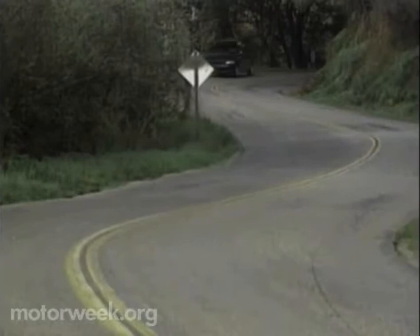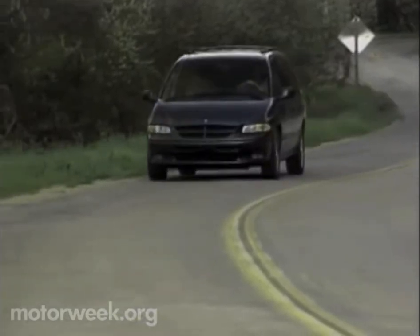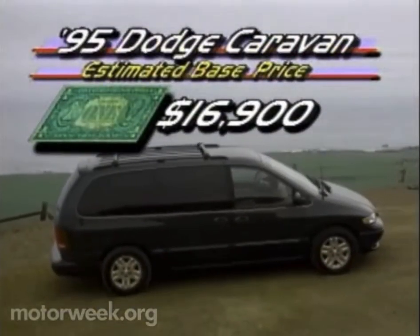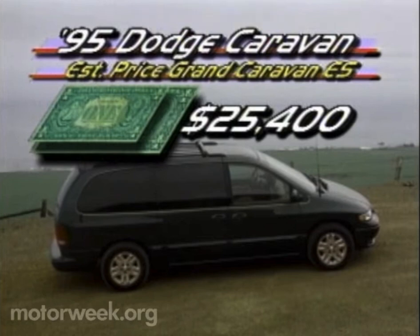Caravan and Grand Caravan trim levels cover a wide range, with base, SE, LE, and ES models. A sport model is offered, but only with the short wheelbase. Prices have not yet been released, but expect them to range from $16,900 for a base Caravan to $25,400 for an upscale Grand Caravan ES.